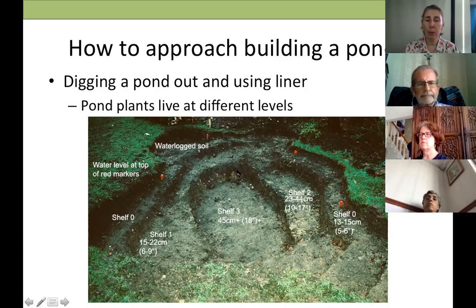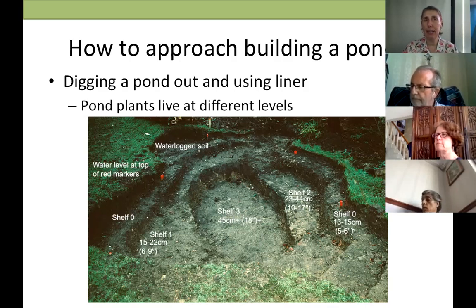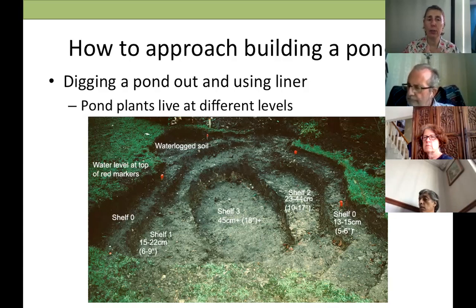Okay. You'll also notice here that you've got an area which is labeled waterlogged soil. And that's where you can create a boggy area. It's wet, so you can put a pond liner underneath some soil so that it generally will stay wet, but it's not just water. So it's basically very, very wet soil, like a bog. And then there are plants that like to live in those kind of conditions as well.